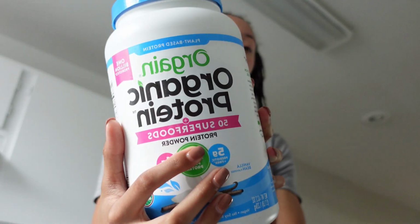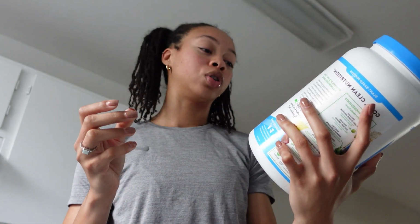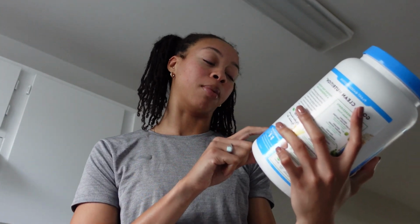And then lastly, we just picked this up from Costco as well. This is the Orgain organic protein. It has 50 superfoods, 21 grams of plant protein, 5 grams of prebiotic fiber, and then 1 gram of sugar. And we got this in the vanilla bean flavor. So I'm excited to try this out because my friend Joe, who does basketball also, he put me on to this particular brand, so I'm excited to see what it's talking about. It's a pretty clean brand, so if you're into clean nutrition, definitely give this a try.